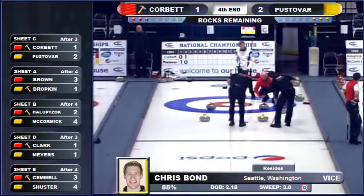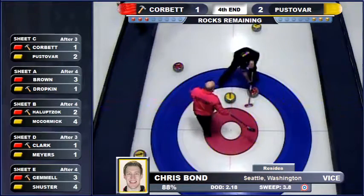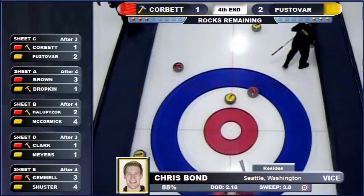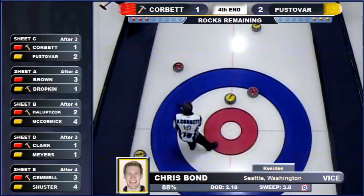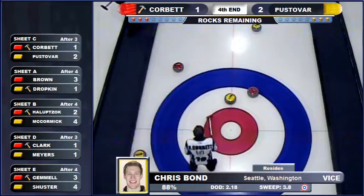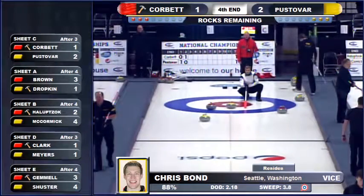Hard roll, Dwayne. Hurry, Dwayne. Hurry, hard. Go, go. Looked for a roll to get under that. Didn't quite get there, but it rolled the group's rocks closer together. Not bad for Pustovar. Yeah, that was his goal, just to pull the play over to the shot stone.